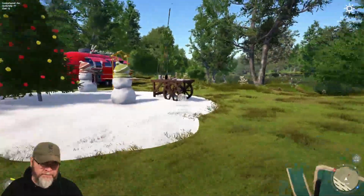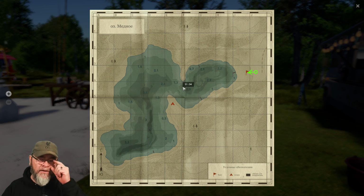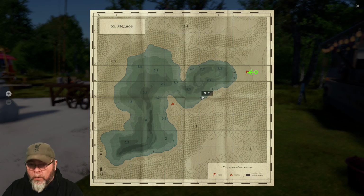Anyway, so this is Copper Lake. One of the disappointing things, I think, when I first started fishing here was that from this peninsula part all the way round, all the way down this side, all the way down to the bottom, you can't get there. So you can only fish from this southern side of the lake all the way up to this pinnacle part, which is annoying.